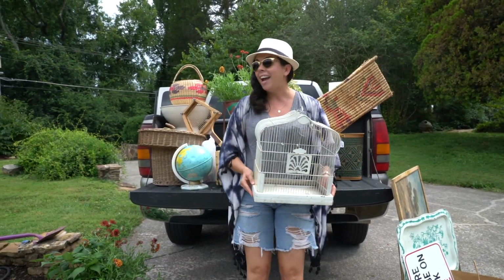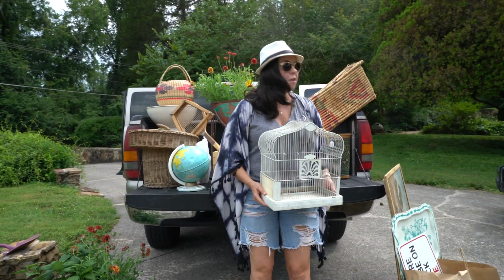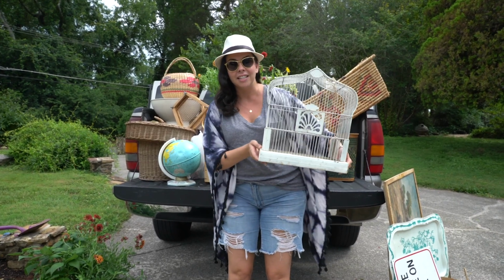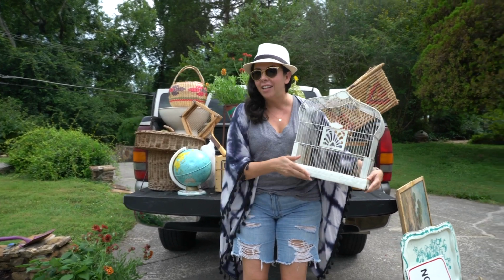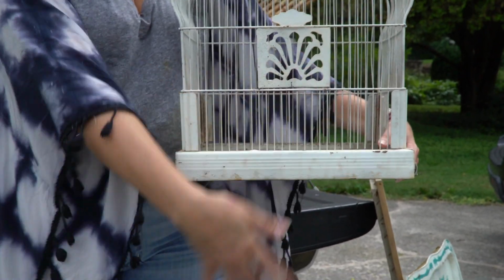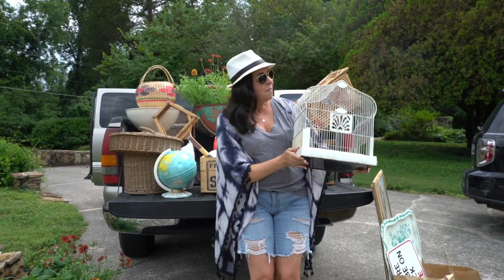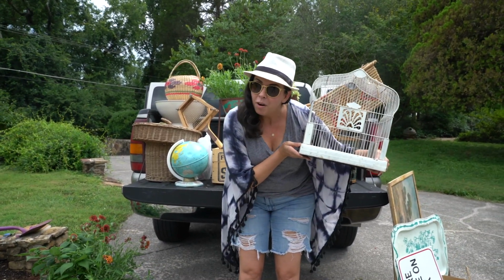All right, guys, so we had a pretty productive day at the world's longest yard sale, and we might have made a few personal purchases, but for our challenge, I selected this bird cage. My plan is to turn it into a succulent planter that you can hang. I'm going to line the bottom and fill it with succulents, have some spilling out, and hang it. It's gonna be so cute. So if you wanna see me turn this into an adorable succulent hanger, vote for me.